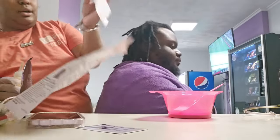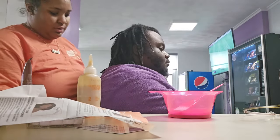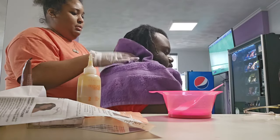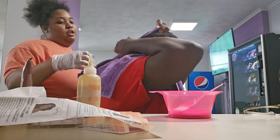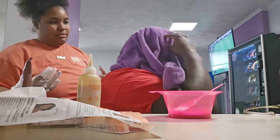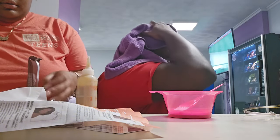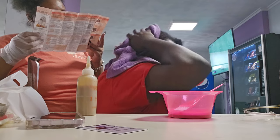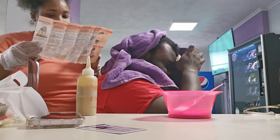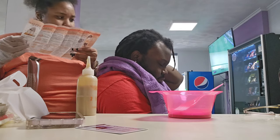I'll put on both gloves now because I don't know if I should use the brush or just use my fingers. I thought it had to be damp. It could be a little damp, but it doesn't need to be dripping wet. These are touch-up instructions, so we need to look at all-over color. Is it still dripping? No.